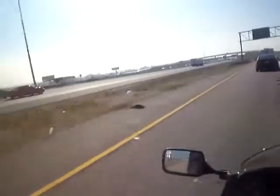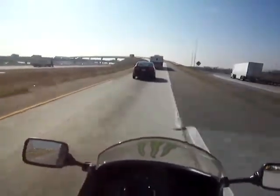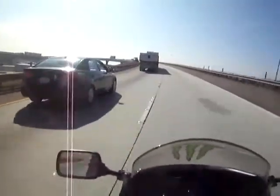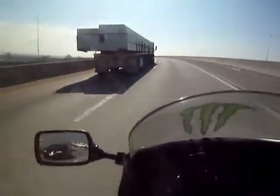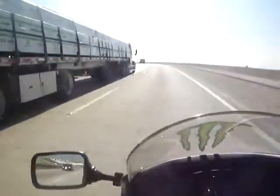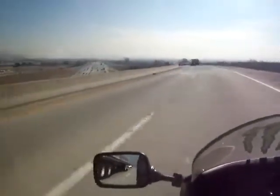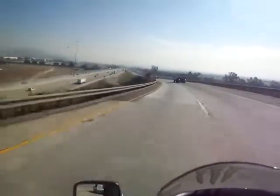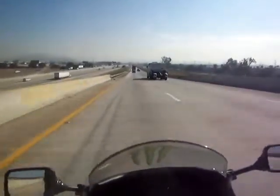I'll try to keep my eyes straight, and I'll try to slant the camera down there so you can see. So here we go. Hope this guy on my left sees me in the Kia, or I'll be Kia, killed in action. Not really having to do a lot of counter steering right now, and just leaning. Now notice I'm leaning forward, because I'm getting a lot of wind from that truck. Let's get in front of this truck.